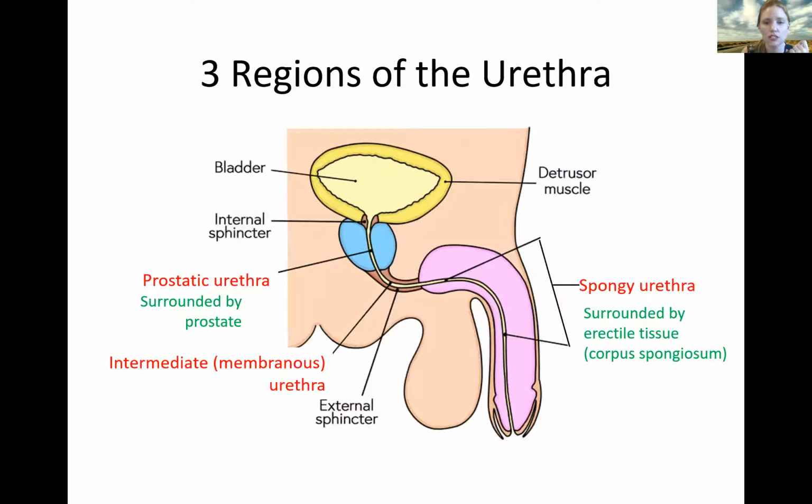Okay, let's talk about the urethra. That's the last little segment where the sperm journeys to exit. At this point, we have both the sperm from the ductus deferens and the seminal fluid coming in from the 3 different glands. Now we've got our semen, and it needs to come out through the urethra. There are 3 different regions of the urethra. The first is the prostatic urethra. It's called the prostatic urethra because it's surrounded by the prostate. That's this one right here.